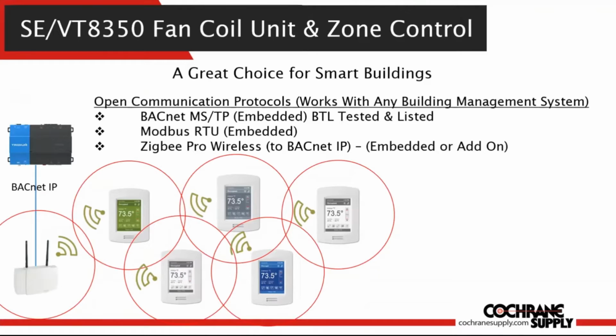It does have scheduling, trending, and alarming capabilities, or it can be connected via Ethernet cable to a supervisory device that communicates BACnet IP. You can have anywhere from 20 to 25 8350 controllers per coordinator. The communication bubbles can be anywhere from 50 feet in diameter to 250 feet in diameter, depending upon the construction of the facility. ZigBee installations are well suited to locations where the cost of wiring is expensive or where the facility may undergo renovation changes periodically.